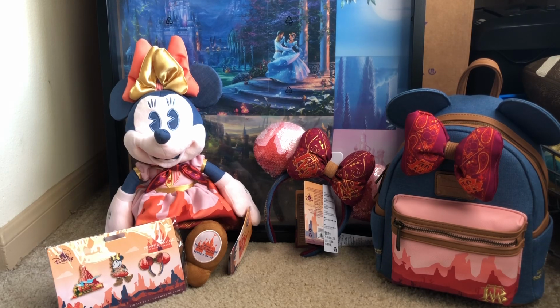For Series 10, for those who do not know, it will be available on Shop Disney. The remaining items left over from Merch Pass will be available on Shop Disney tomorrow, which is October the 21st at 7 a.m. Pacific Standard Time. So please go ahead and mark your calendars, get your timers ready, get yourself set and ready to go, all right?